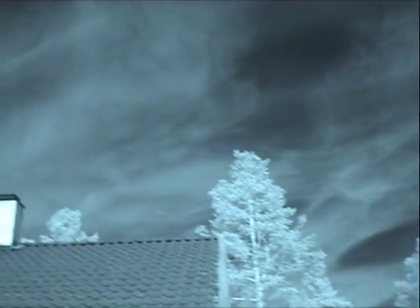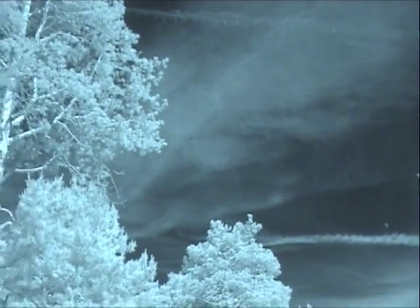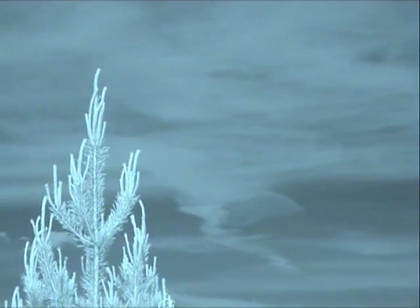What we see here is really criminally insane. It's a crime against humanity. No one knows where this stuff is going to fall down. At, let's say, 31,000 feet over Oslo, Norway, this stuff might end up in Russia or Portugal or Italy.